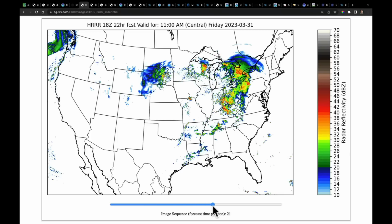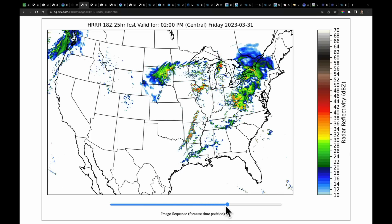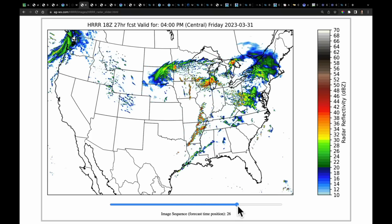This is through tomorrow morning on Friday. We're now getting to about 2 o'clock in the afternoon. And this is when the low has set itself up over Iowa. And by 4 o'clock, depending on how much sunshine gets in here, we're going to watch the lower levels of the atmosphere heat up and quickly destabilize.